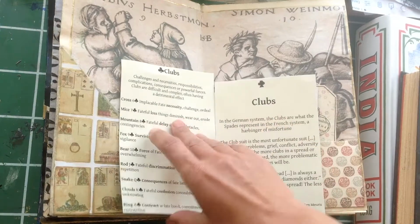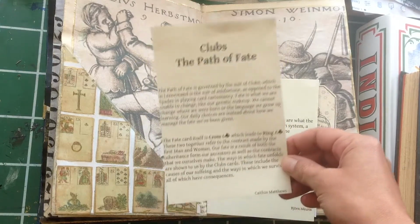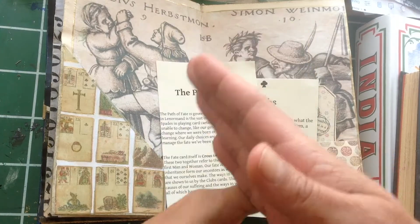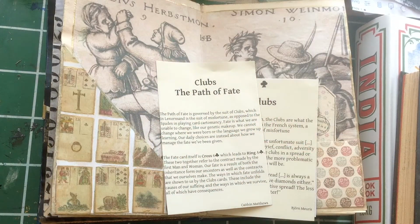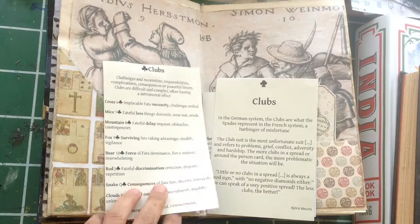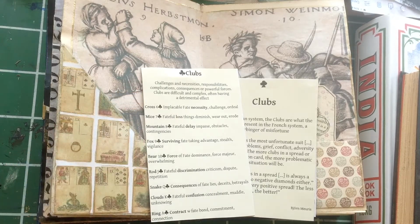Next is Kathleen Matthews, who has an interesting take on the Lenormand suits. She describes the 4 Lenormand suits as 4 different paths forming some sort of a crossroad, and she's determined that clubs represent the path of fate. For Kathleen Matthews, fate is what we are unable to change, like our genetic makeup, and so clubs show the causes of our suffering, include the challenges and necessities, responsibilities, complications, consequences of powerful forces. She says that clubs are difficult and complex, often having a detrimental effect.